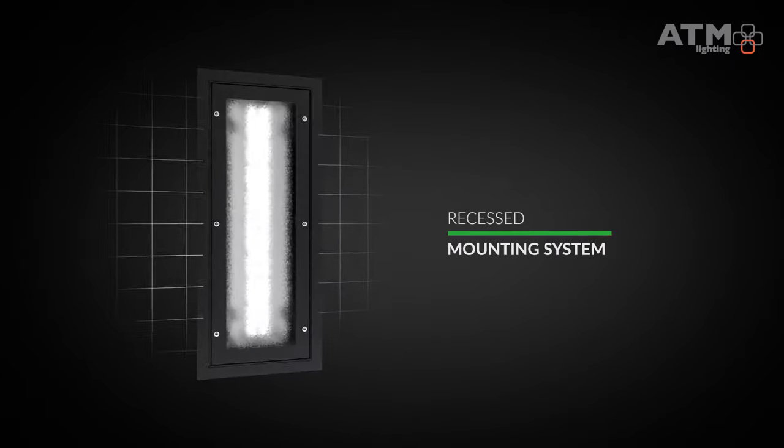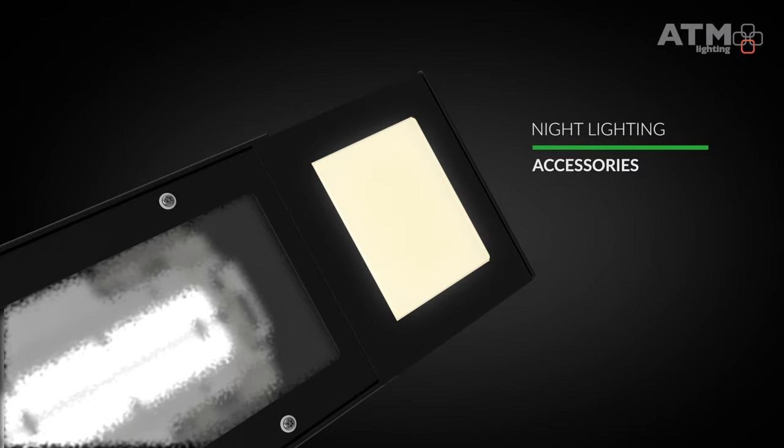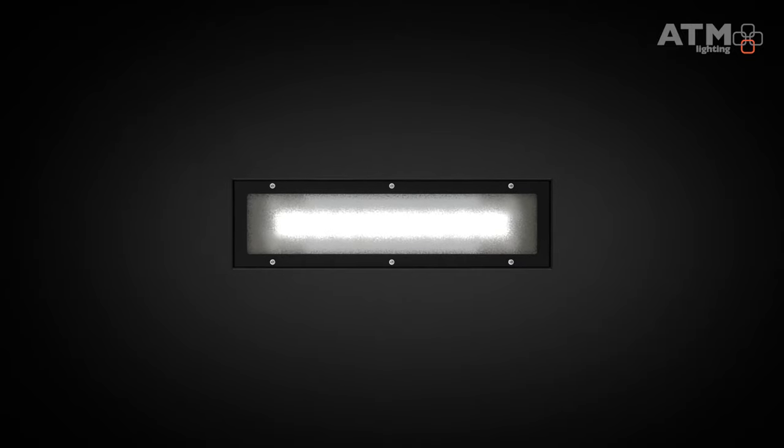Surface, recessed, or cornice mounting systems. Luminaries from the INP series can be equipped with motion sensors, cameras, and night lights. An optional third protection class provides additional safety in case of any attempted interference.